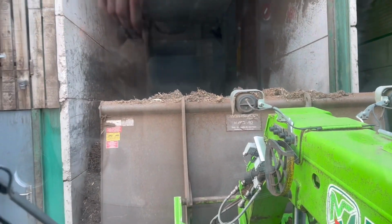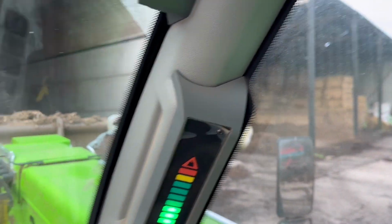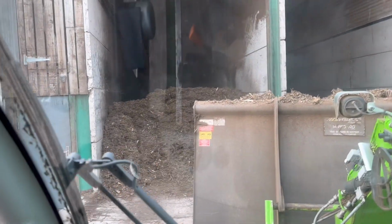Just going to dig the chip out of here now it's dry, put it in the dry bay and then fill it back up with some wet chip.